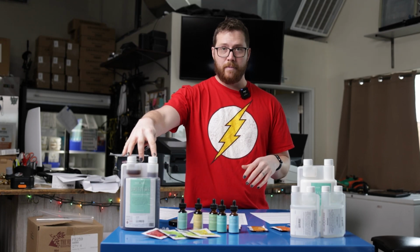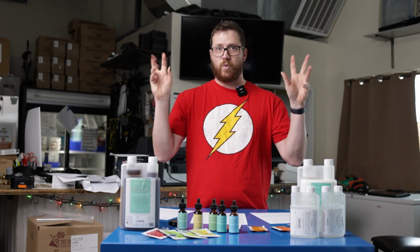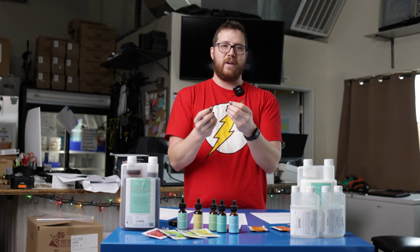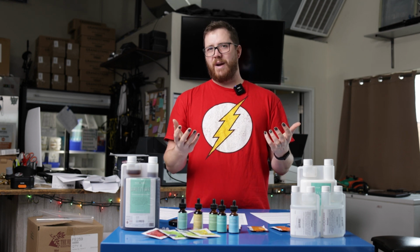One is the Brewzyme. Brewzyme is amyloglucosidase. That's the enzyme for drying out beer. It takes some starches, breaks them down into simple sugars, and makes it so that you can make a brut IPA or a lower final gravity beer that gives you more alcohol, but also makes the beer less heavy.